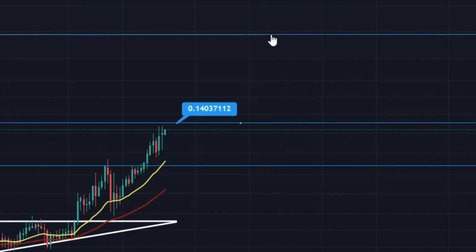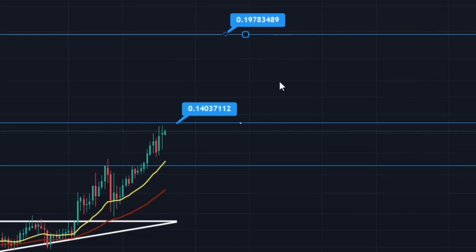If it can just slow down a little bit, cool off and keep creeping up organically, rolling over, testing the EMA, roll over, backtest, roll over, backtest, roll over, backtest. You're looking at that price appreciation up there for Vechain on this next leg up, before it hits a level of consolidation and goes sideways. So that's 19 cents, okay.